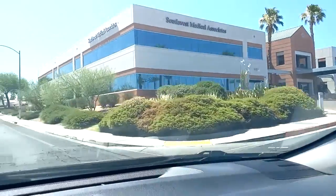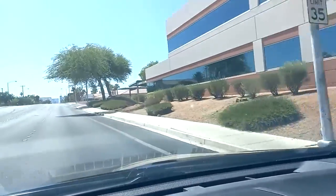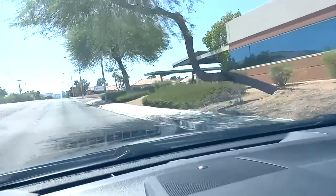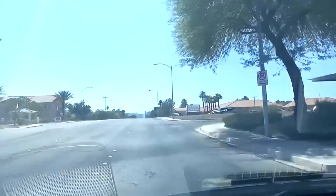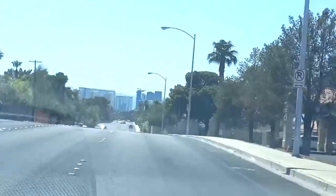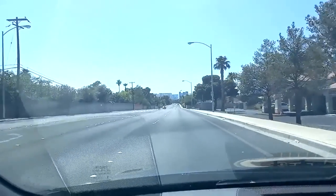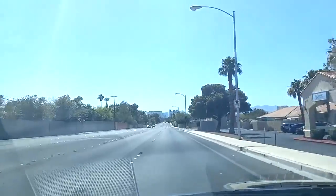And there's also, just down the street too, a big hospital. There's a couple of hospitals around this zone too. So you've got everything in this area. And straight ahead, that's the Strip right there. Right down there, you see the big tall buildings? That's the Las Vegas Strip right there. All right, so we're going to be coming up to the school zone soon.